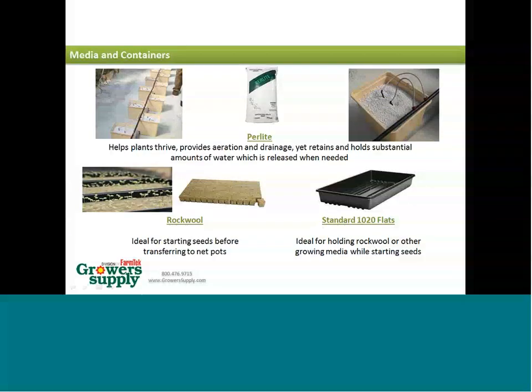Let's talk about some of the different media and containers that are offered. The Dutch buckets themselves are 11-liter buckets. There's a space for 2 siphon elbows so that the nutrient solution can then be drained, and a drip system to provide the water nutrient solution to the plants.